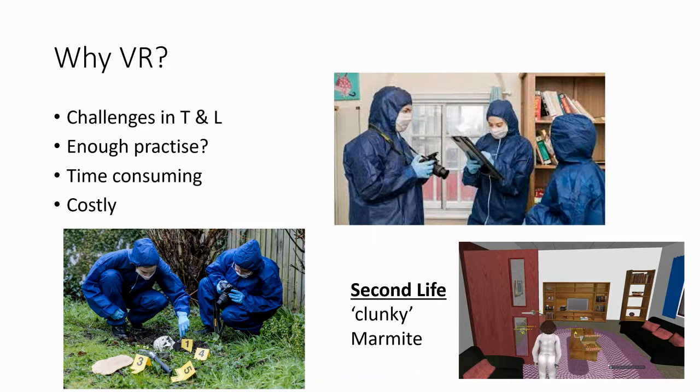So, for example, let me just give you an indication of the number of students we have at UWE. At level 3, we have 60 students. At level 4, we have 90 students. At level 5, we have 60 students. And level 6, we have another 60 students. And then at level 7, we have 42 students.